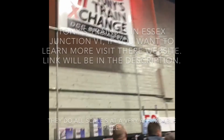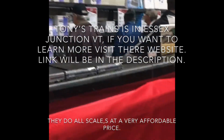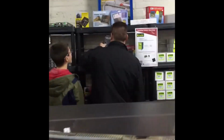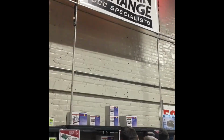We have Tony's, my home local train shop that is in Vermont. They got a small N-scale P42 running here with the switch tracks. They have a whole bunch of stock. If you want to find out more about different scales, visit tonystrains.com and see what you can find. I've been relying on them ever since I started in DCC. I'll be talking to Troy in a bit, so stay tuned.